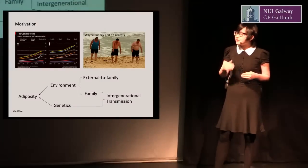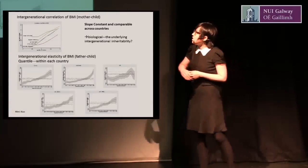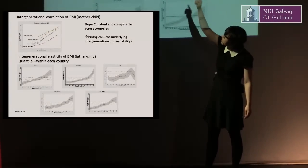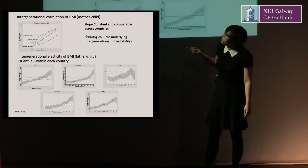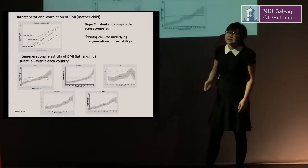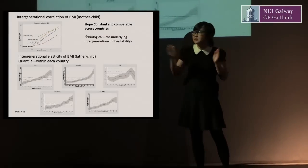Next, I will use a graph to show you what the correlation is like and how the correlation varies among skinny kids and obese kids. In this graph, the horizontal axis shows the child's BMI obesity, and the vertical axis indicates the parents' BMI obesity. The key thing here is that the slope is quite constant and nearly parallel across these countries. Next, I'm going to break down this correlation among the distribution of children's BMI to see how this varies among skinny kids and obese kids.